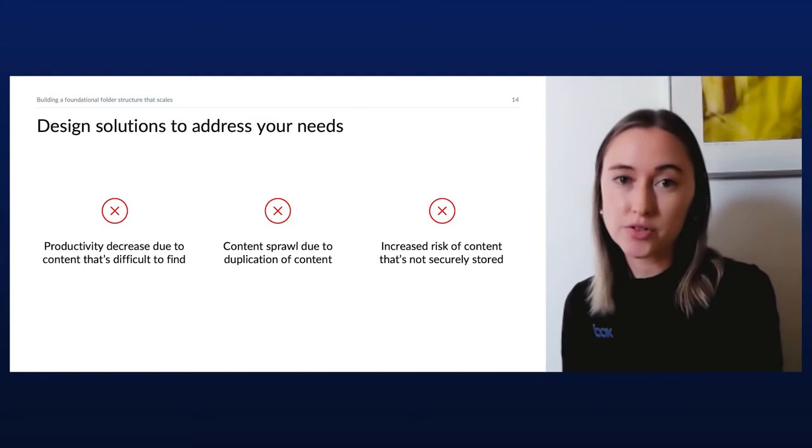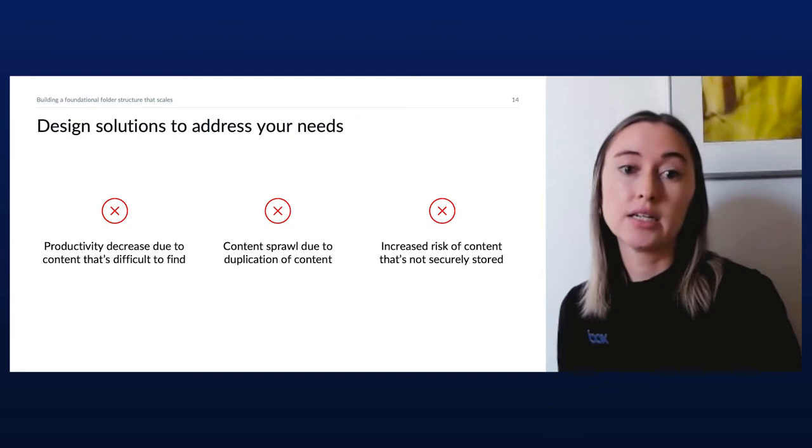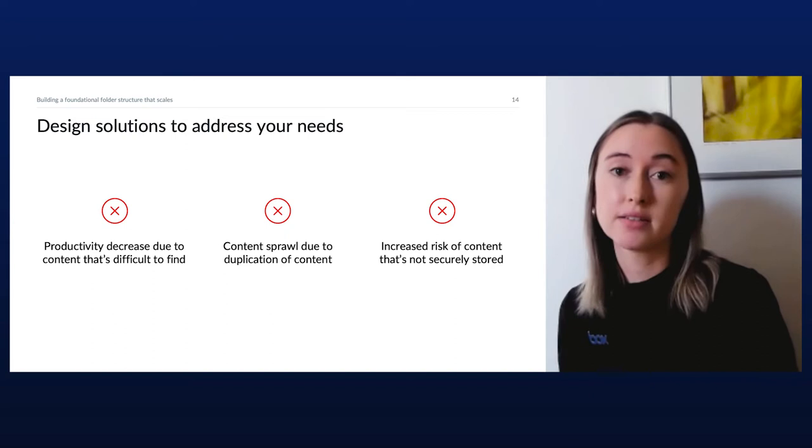And that lack of proper planning and follow-through can result in a variety of issues, including a decrease in users' productivity due to content that's difficult to find, an increase in content sprawl due to the duplication of content, and also heightened risk, like Milo mentioned, of content that's not properly secured.